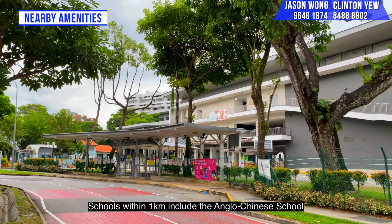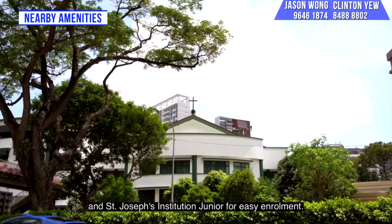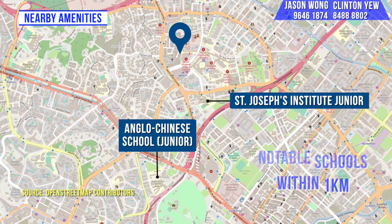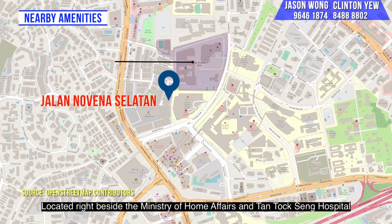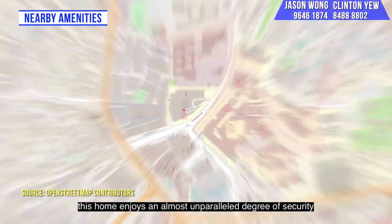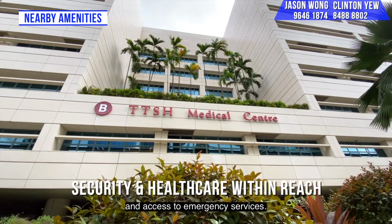Schools within 1 kilometre include the Anglo-Chinese School and St. Joseph's Institution Junior for easy enrolment. Located right beside the Ministry of Home Affairs and Tan Tock Seng Hospital, this home enjoys an almost unparalleled degree of security and access to emergency services.